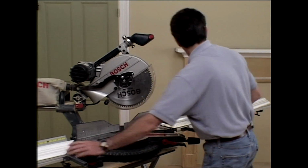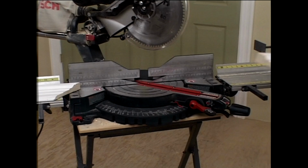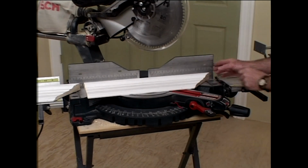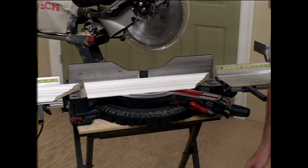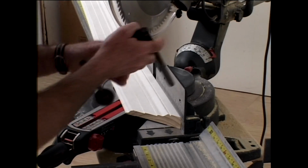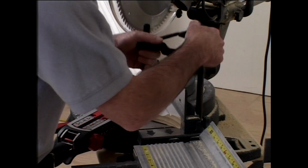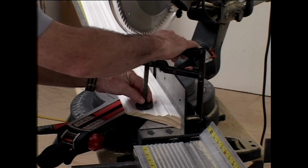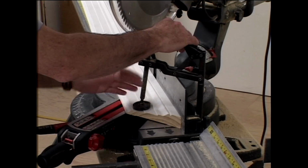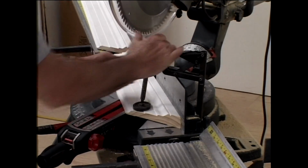And finally, if you do have to cut a piece of molding that won't reach to the end of the fence, then use a clamp. This clamp is provided with the saw and slips in quickly and easily. So easy that you should never be tempted to make a cut without it. That's all there is to it.